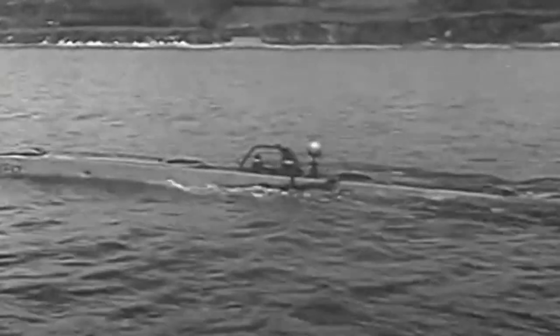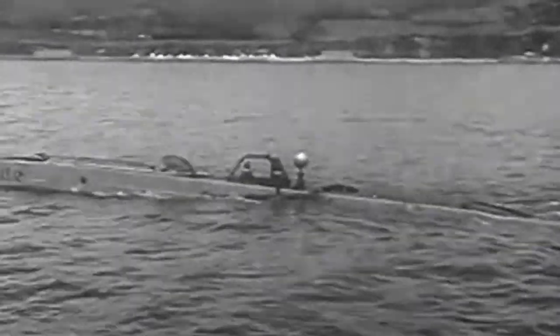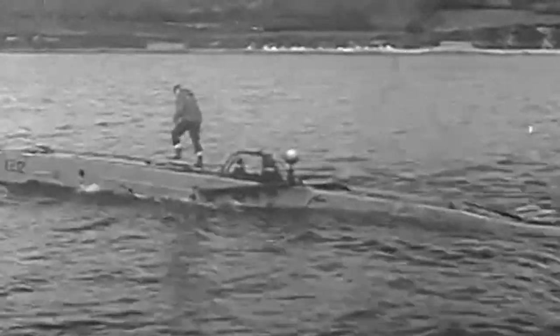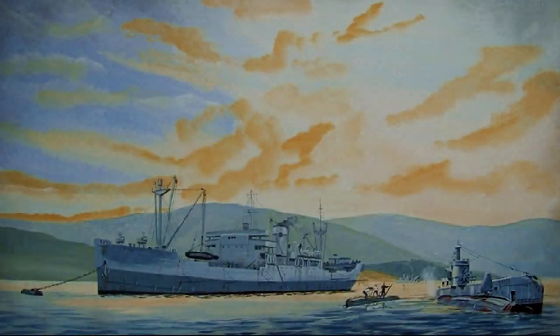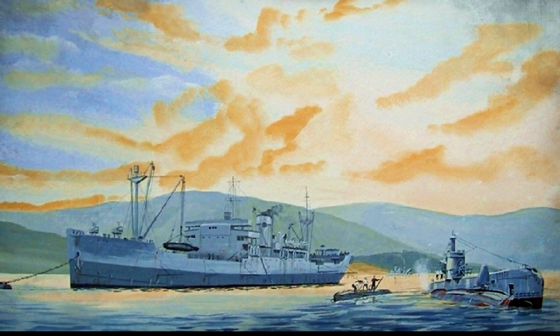Range was limited primarily by the endurance of the crew, but was up to 14 days or 2,000 kilometers after suitable training. The range of the X-craft itself was 1,100 kilometers surfaced at 6.5 knots or 150 kilometers at 2 knots submerged. The flotilla was almost disbanded in May 1945, as no suitable missions could be found.